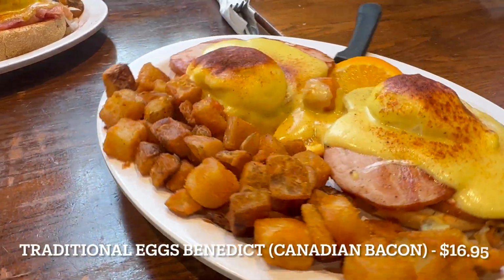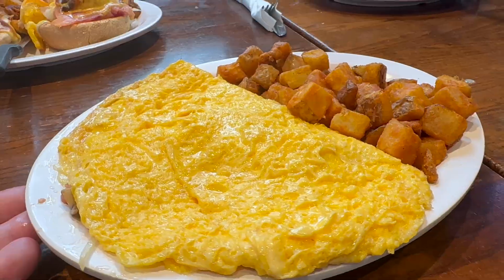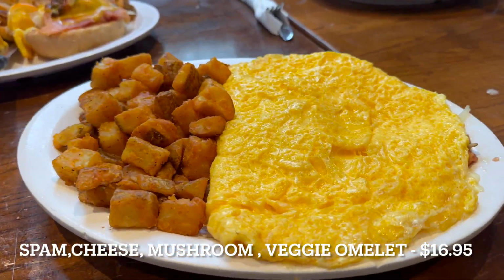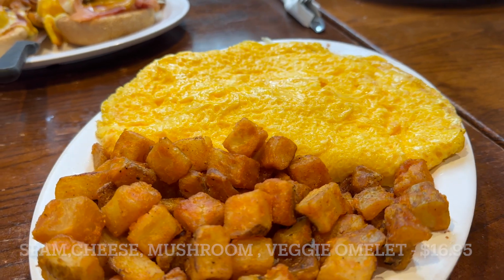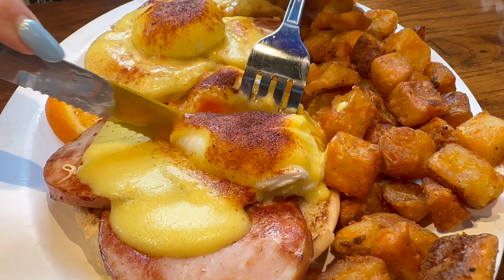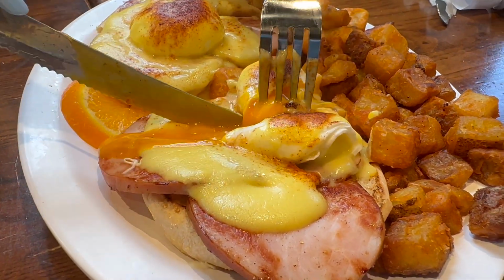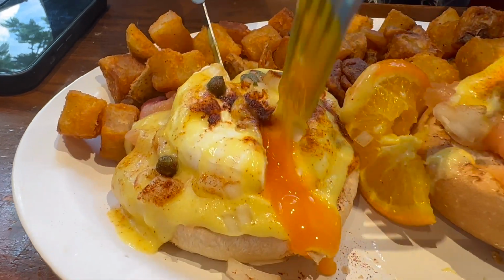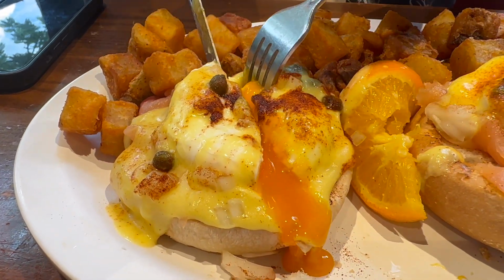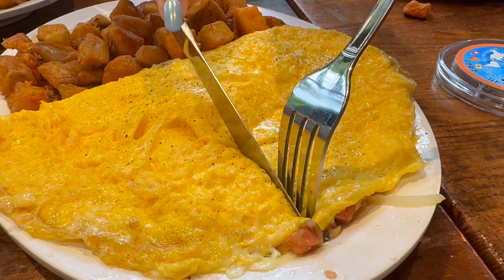I had the traditional eggs Benedict with Canadian bacon. And my husband had the omelet, which was glistening with butter. All were served with breakfast potatoes, and all were delightful. And portion sizes were more than adequate. We would definitely recommend Eggs and Things, especially if you're looking for a traditional breakfast in a sit-down restaurant at a reasonable price.